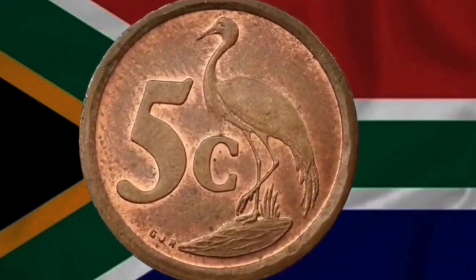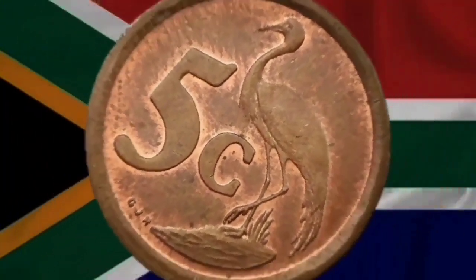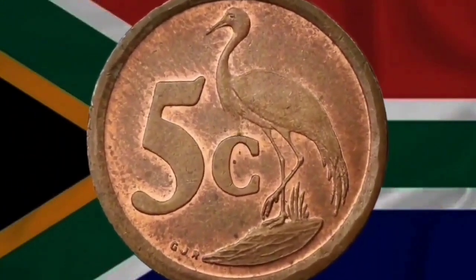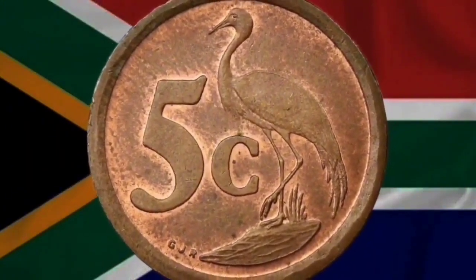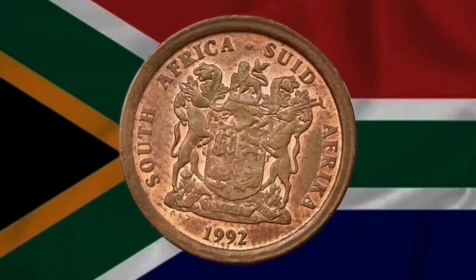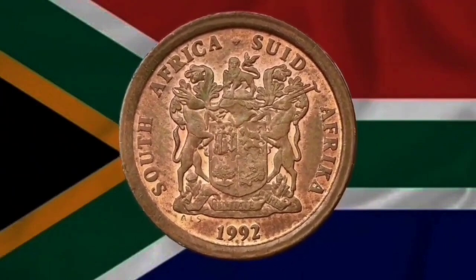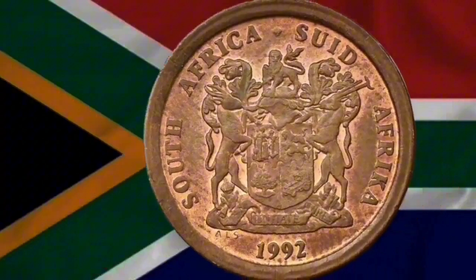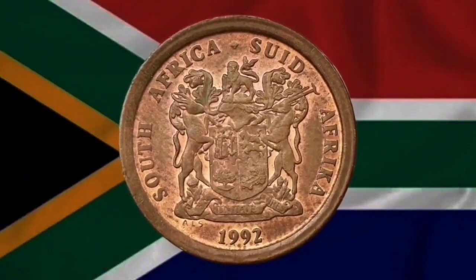The 5-cent coin had been a part of South African currency for decades, but in 1992, design and production changes made certain issues particularly desirable for collectors. Made of bronze-plated steel, this coin has a diameter of 18 millimeters and a weight of approximately 2.5 grams. It replaced the earlier 5-cent coins that were struck in bronze, making this version not only different in composition but also more durable and affordable for mass circulation.